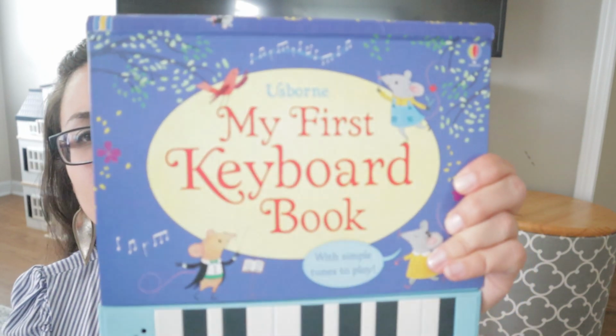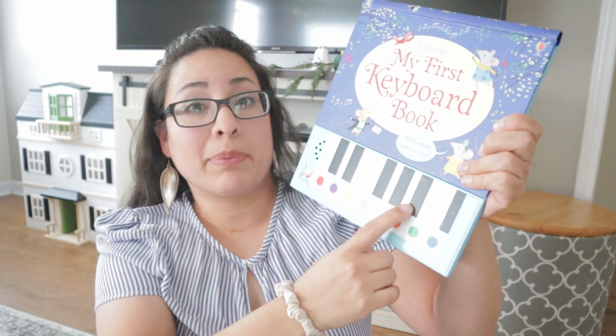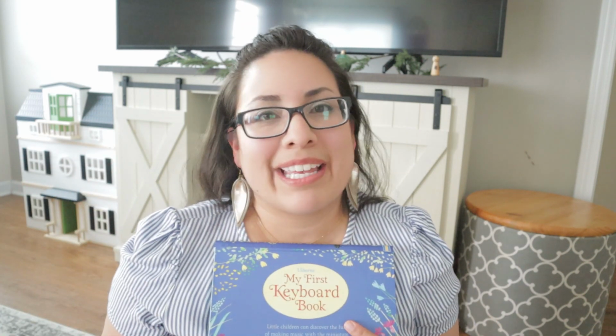So this one is my first keyboard book. And then, like I said, they have a longer, bigger one that actually does the black keys too. It's got little colored triangles on the black keys. So it's a really great and a little bit more advanced. My kids love this. Okay, I need to remember to turn it off so the battery doesn't die. But my kids absolutely love these. Even my baby, my 1.5-year-old, will just go and play with these. And she just loves being able to push a button and it make music, you know? So it's just so good.